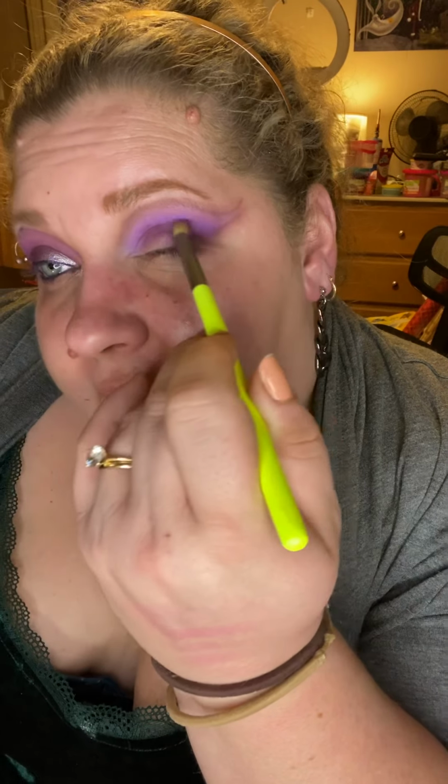So I'm just going back into my Dew Color 09. Is it 09 or 02? Yeah, so my 09. And I'm just taking it through my crease. Just going halfway. And kind of helping that darker color blend out just a little bit, and look a bit more seamless.